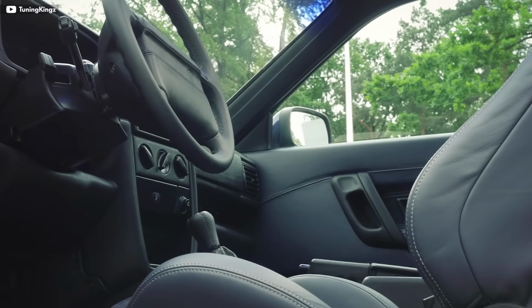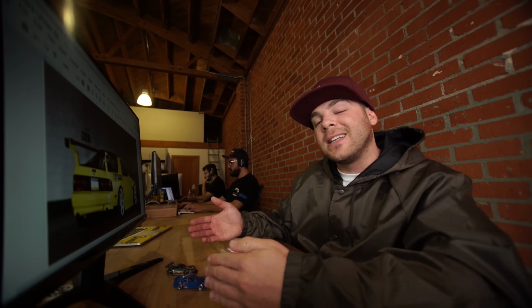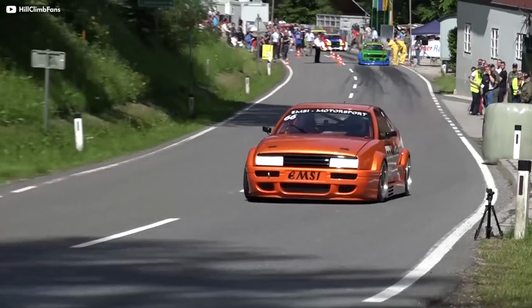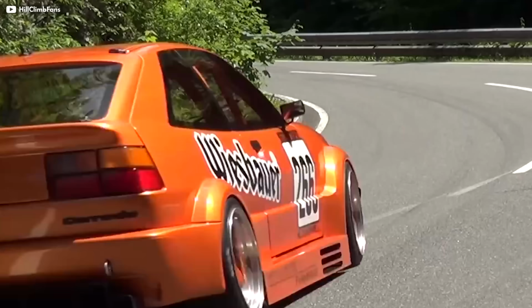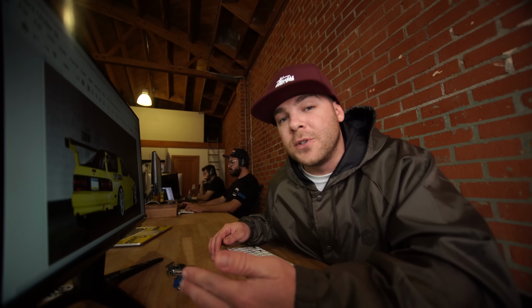The CORRADO VR6 is becoming increasingly rare and hard to find, and the prices reflect its collectible status. That being said, you can still find a good one for around 6.5K with a little bit of patience. And all you really need is a nice set of coilovers to give it that aggressive look and performance. But don't expect that spoiler to work for too long because the CORRADOs are known for electrical issues.